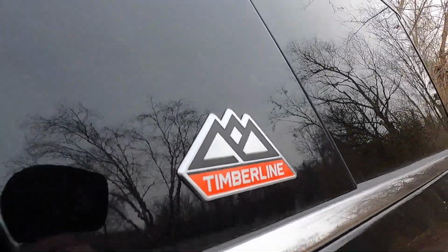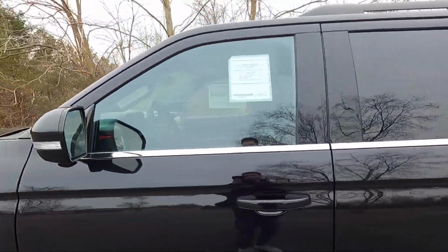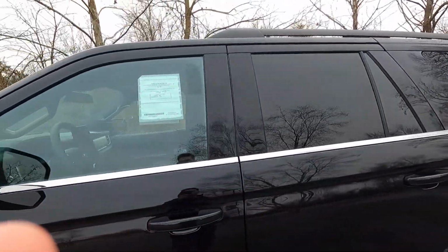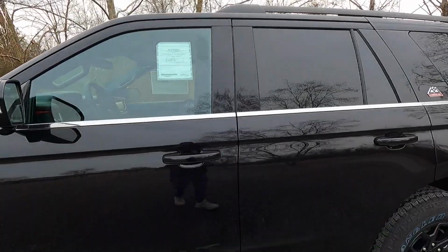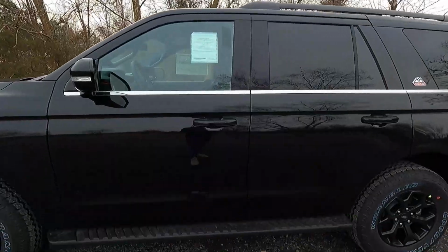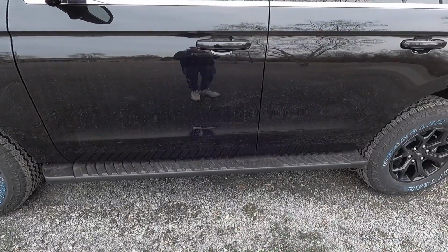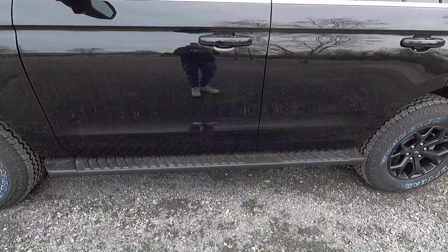Get a Timberline badge right there. Then you get some chrome window trim that runs beneath your windows, which is kind of interesting. I kind of wish they would have blacked that out. But you also get body color door handles and black running boards underneath all your passenger doors. Those black running boards come with the 501A equipment group.